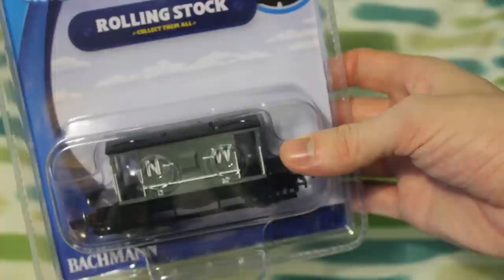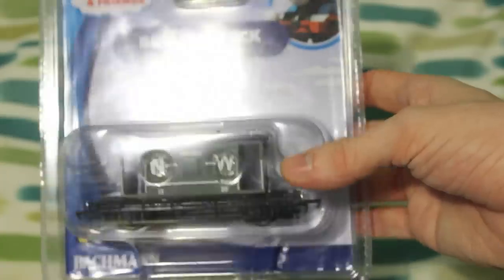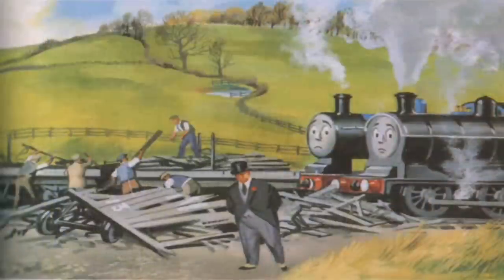And on Facebook, as a bit of a joke, the owner put that he separated the Spiteful Brake Van from Douglas to be on the safe side. Which I thought was quite funny, obviously, because Douglas ended up destroying the brake van in the end.